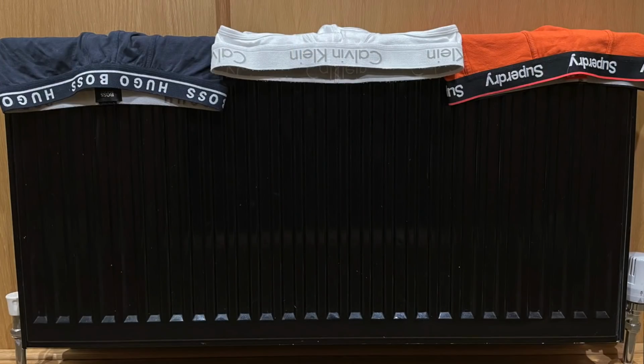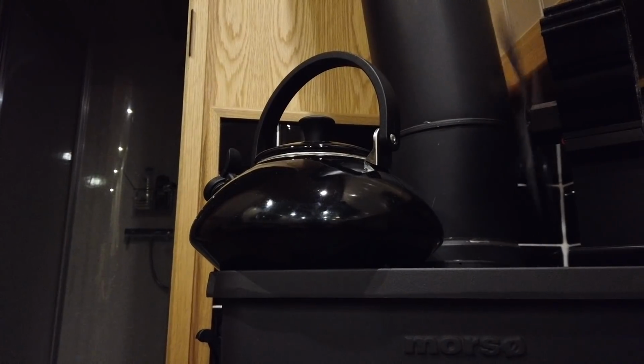Don't dry your washing inside. Don't leave a kettle boiling on the stove or simmering on the stove. Don't have big Sunday dinners every day where you've got four pots of cabbage and cauliflower and peas and mushrooms, all boiling away.